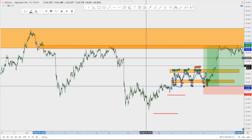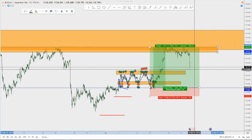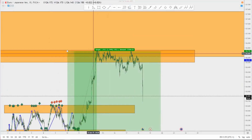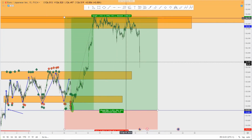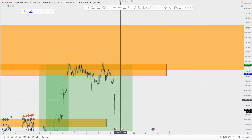Just drag that box across. It's no wonder we're seeing a bit of a sell-off. You could still be in this trade. You may have taken a position off at the top. You may have taken a position or two positions off here, rolling your stops to break even. You may be letting this position run, in which case you would expect a pullback and then potentially for this to continue.